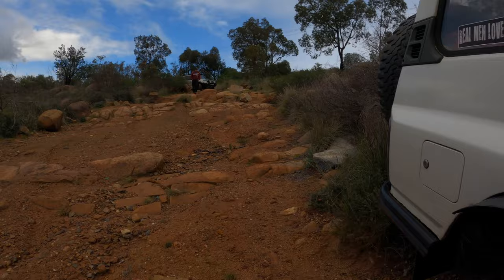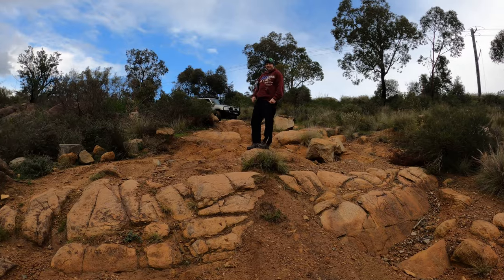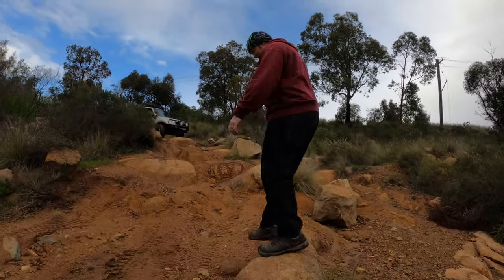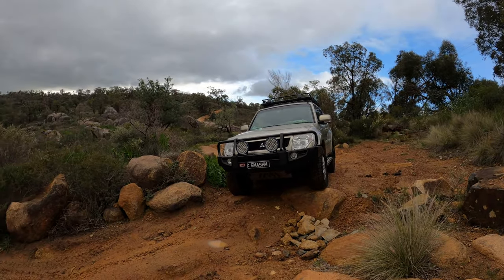Will the Pajero make it down? Good chance. What do you reckon? I think it's going to be alright, it's just the middle. Everything's going to be alright. Like you said, just remember, it's a family car. You've got to test the family car out and make sure it's capable. Alright, now we get to test this lift kit out properly.